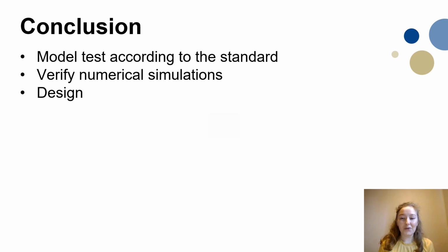So the conclusion for this presentation is that the model test should be and must be according to the standard. The model test is conducted to verify numerical simulations. It could be a nice way to see how a turbine designed for synchronous speed operates, with it as a reference, and to see how this variable speed operation differs. And after analyzing the data to see how this turbine performs experimentally, the design has to be discussed based on the results.